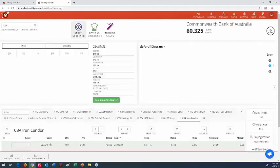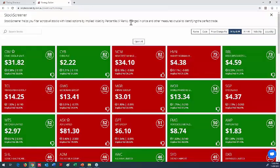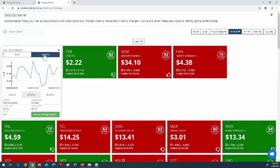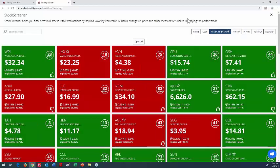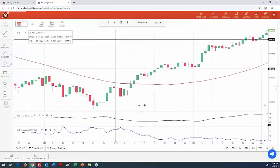And while this is loading, if you have any questions, please put them through and I will run through them with you. We've got a few interesting ones here. CIMIC Group has had a strong period of volatility for a while now, especially in the recent 2 months. It has been quite volatile. So we'll have a look at this one in the strategy, on the charting.